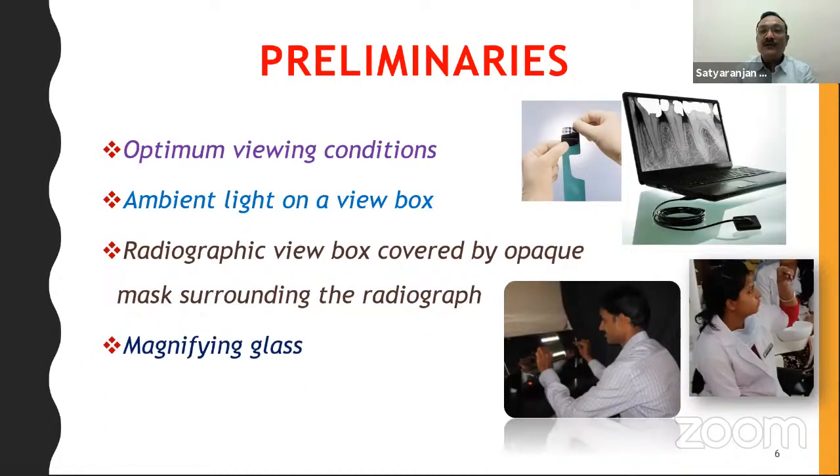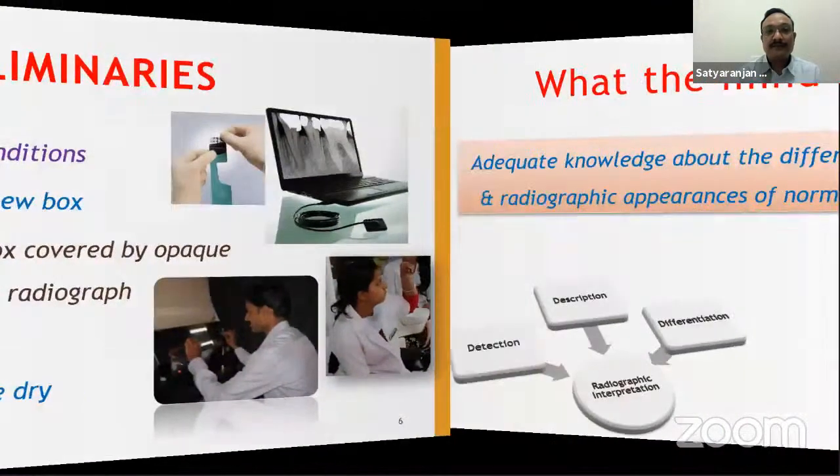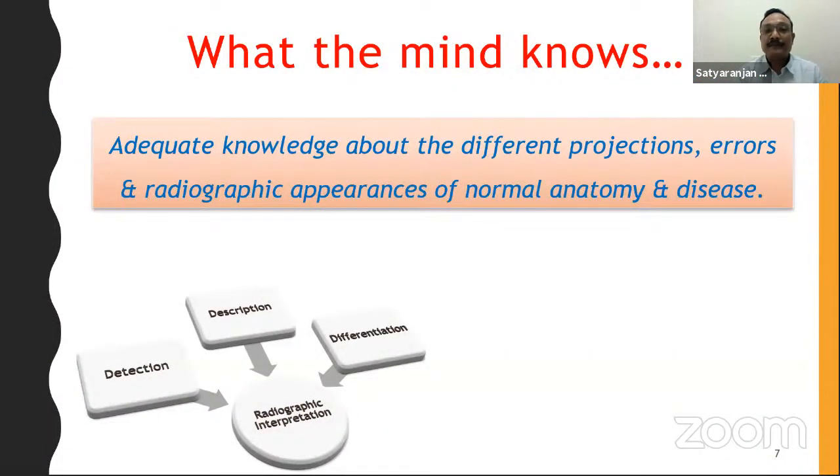And of course, when you are checking out the trabecular pattern, you need to have a magnifying glass where you can appreciate the lamina dura, the periodontal ligament space and so on. And a conventional radiograph should be dry, because wet radiographs can lead to parallax. Now, radiographic interpretation requires adequate knowledge about the different projections, when you need to take a periapical or a bitewing or an occlusal, or for that matter, a panoramic radiograph, the different errors associated, and of course, you need to know about the radiographic appearances of normal anatomy and to differentiate it from disease. So basically, detection of whatever you are seeing, description of those structures, and differentiation between the normal and the abnormal is what comprises radiographic interpretation.